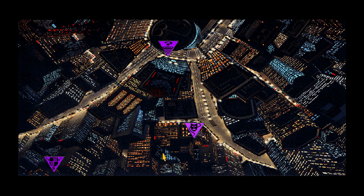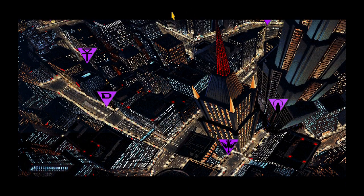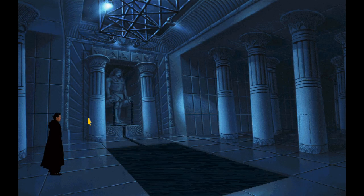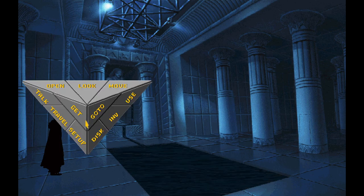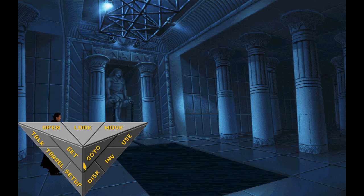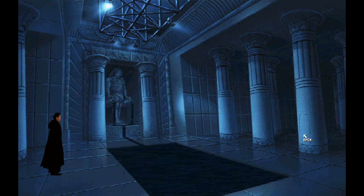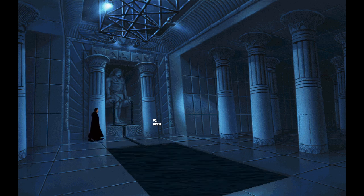Well, at this point, I think I do need to open myself up to hints. And I did see someone suggest that we perhaps should go back to Shadow Lair to get something else from there. Well, of course, we got the costume last time we were here. It was from here. But the contents are gone, the compartment has sealed itself off. So I guess I cannot open that. Oh wait. Is that a thing? There's another thing there.